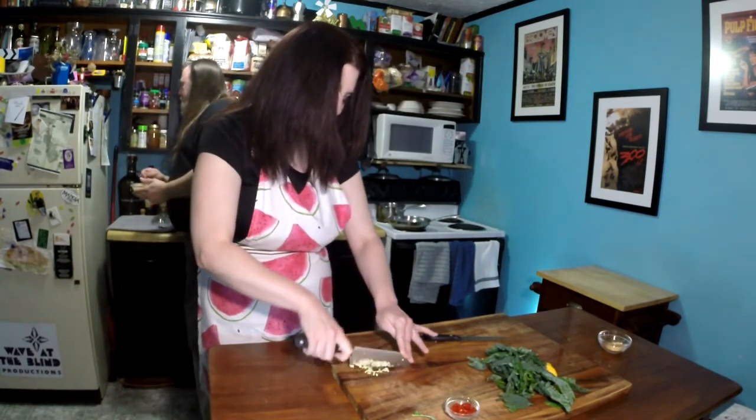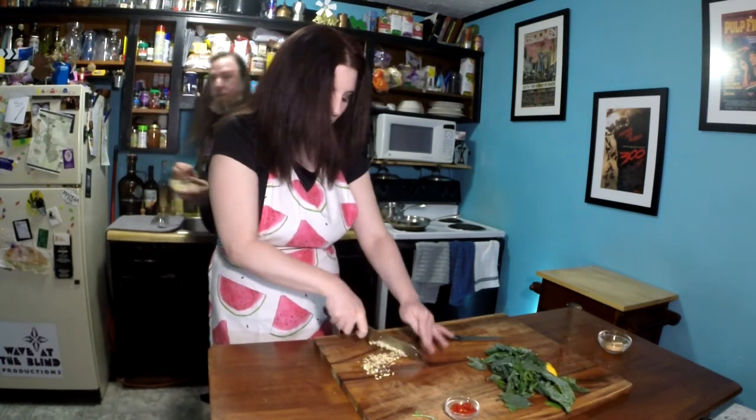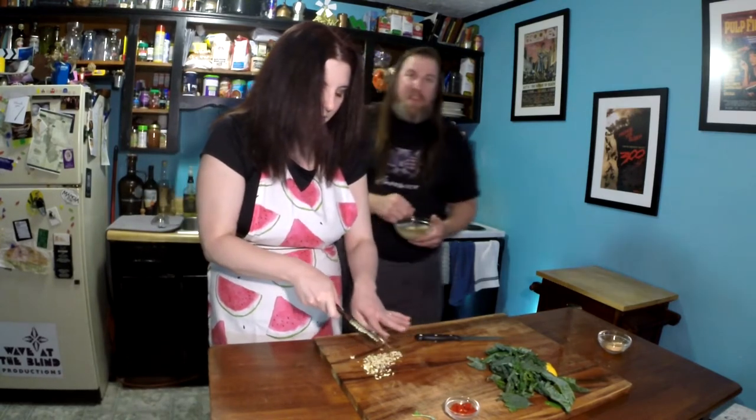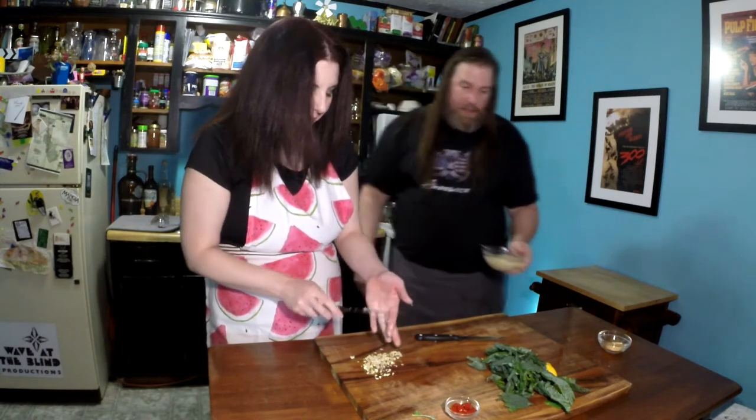Alright, let's see if I put everything in this it needs. So I did the tahini, did the mayonnaise, did the soy sauce, the juice of 2 lemon wedges, and 1 tablespoon of water, because I don't like it super thin. So this is ready, pretty much once we do the garlic paste.